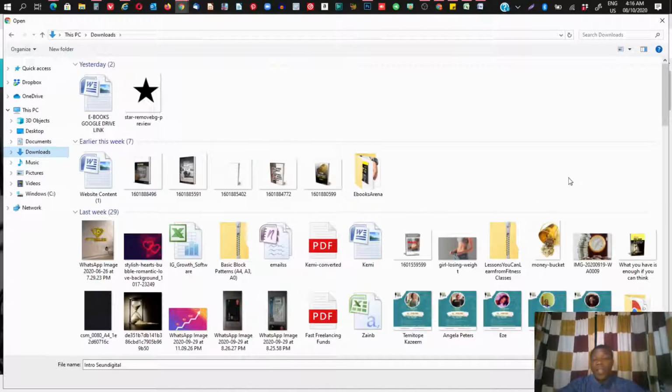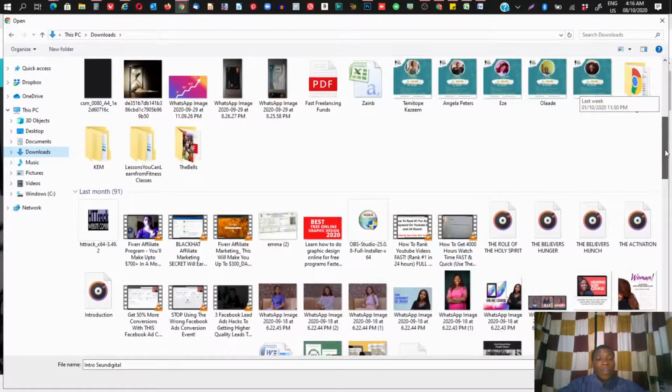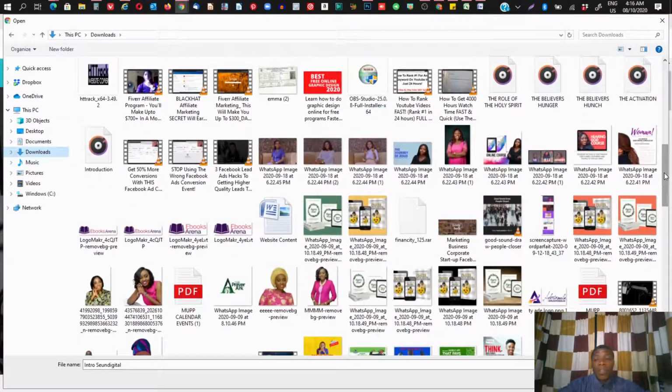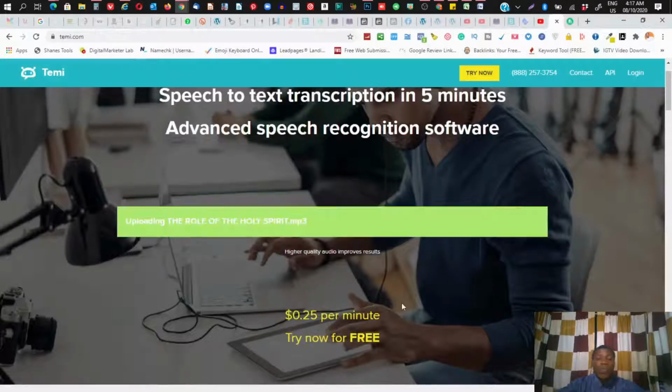Let me check my download folder so that I can see if I have one. Okay, let me do this one, the role of the Holy Spirit. So you click on the file you want to upload to this site.